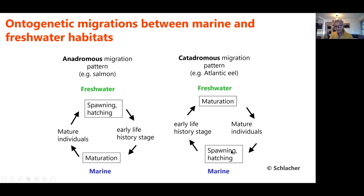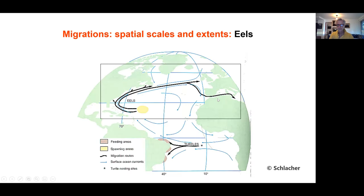The adults basically swim thousands of kilometers, sometimes across the ocean. They spawn, and the early life history stages, the eel larvae, which I just showed you, go back into freshwater again where they mature, and then the whole cycle closes again. Now, for European eels, this is actually really bizarre. The adults have to come from, more or less, this is where my family's farm is somewhere there.